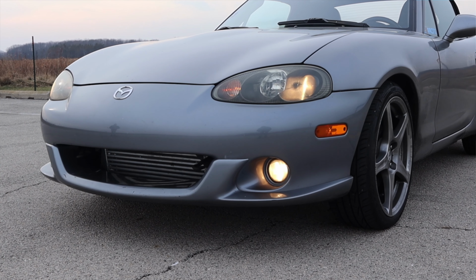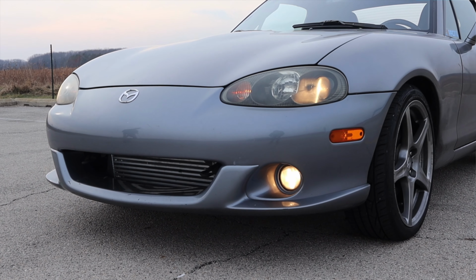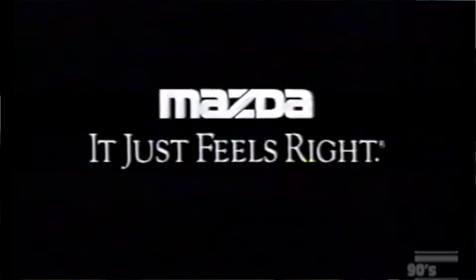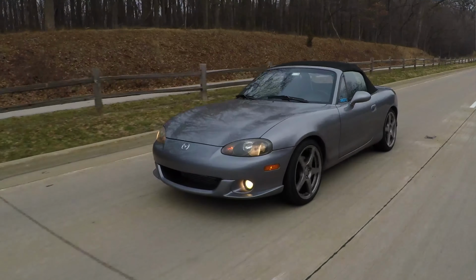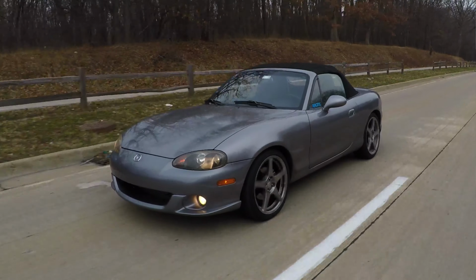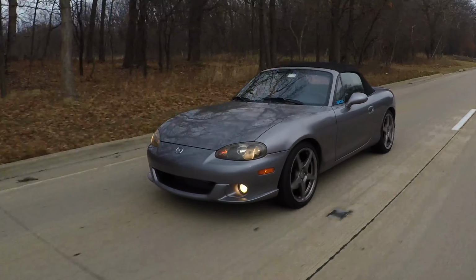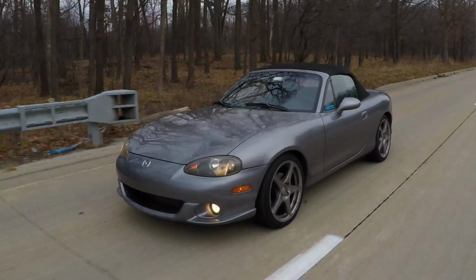This isn't as fast as those Miatas, but it's very well balanced, and it just feels so good. One of Mazda's old taglines used to be, "It just feels right." The 2004 Mazdaspeed MX-5 just feels right. Everything is balanced here. Everything has a purpose, and that purpose is to make you smile when you see a corner. Woo! Let's take this corner, baby.